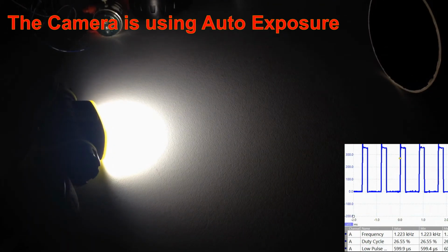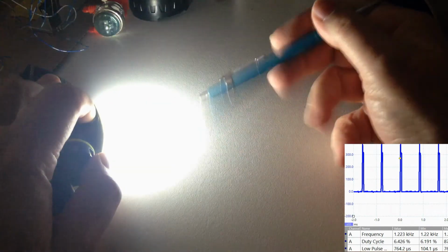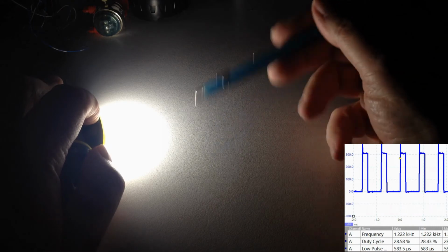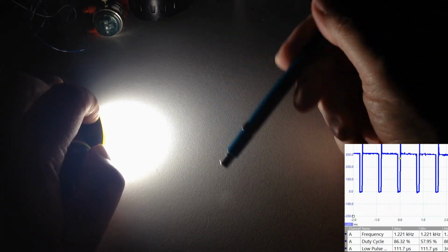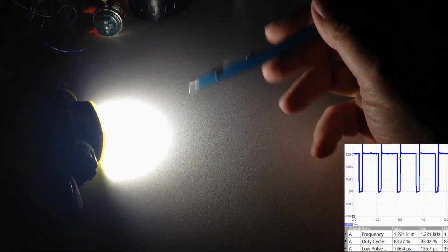Here is that headlamp again, and now I'm going to ramp the brightness up and down, and you can watch the interactions with the shutter, and you can watch the duty cycle change on the oscilloscope. Here we go. That's the lowest setting. That's the brightest setting. We'll let it calm down.